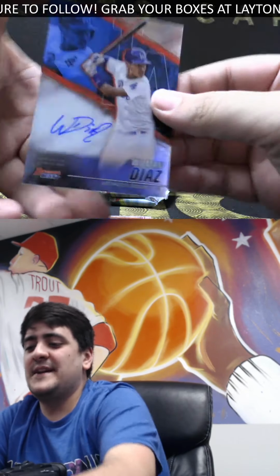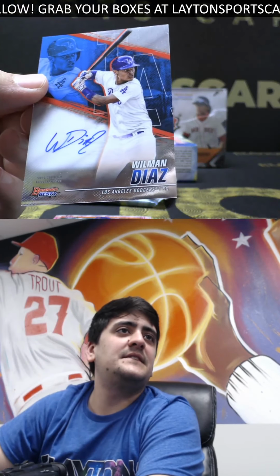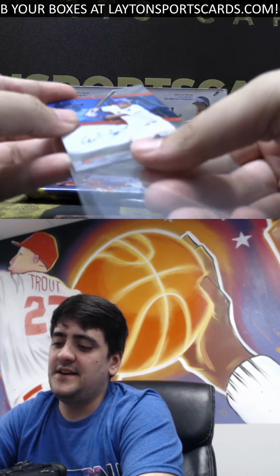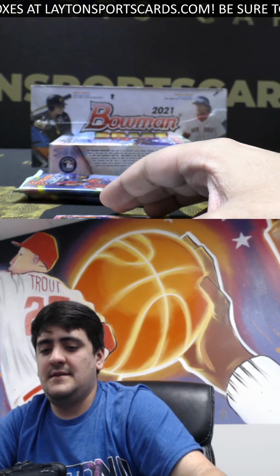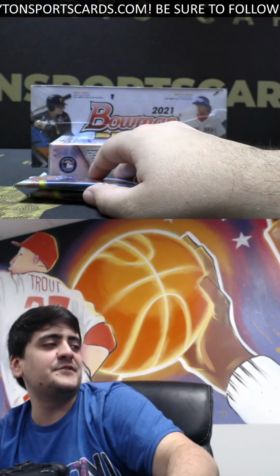Ooh, nice prospect auto here. It's a base auto. Wilmon Diaz. That is a Dodgers prospect there. Very nice hit there on one of their top prospects in the system. And we've got Refractor Jackson Jobe, top pick for the Tigers there.